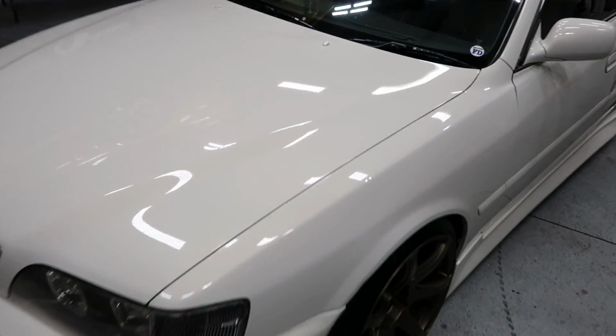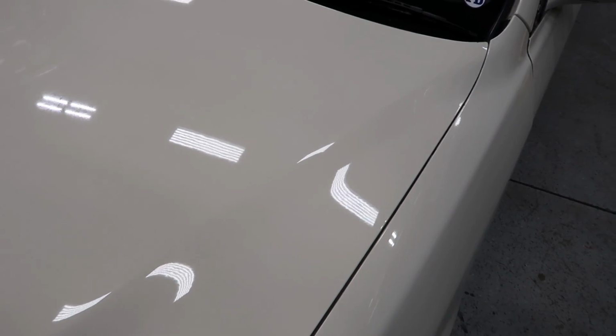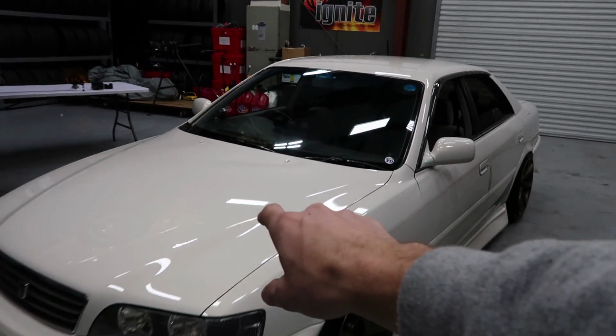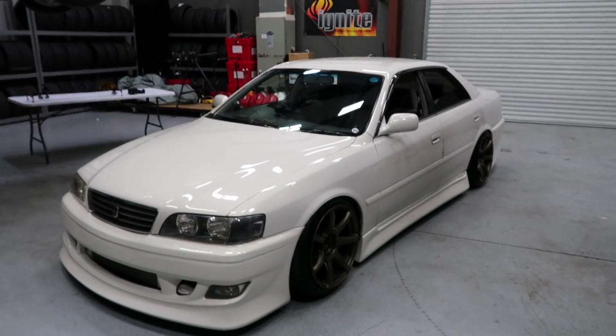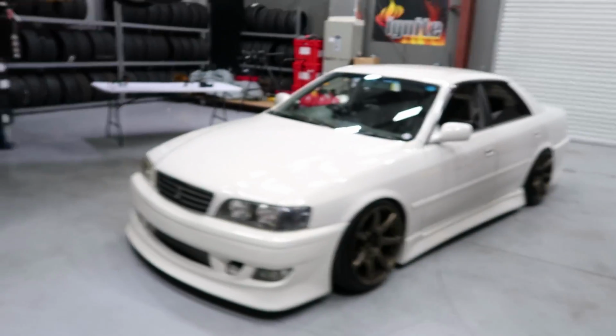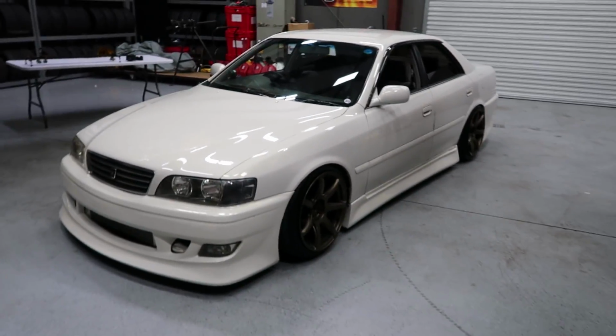This paint, believe it or not, is OEM paint. It is in phenomenal condition. That's one of the reasons why Mike picked this car. This car was an automatic, like I said, NA 1J, but the paint was so nice on it and it was so clean that that's why he picked the car. And that's why I picked the car from him. So, it's sick.